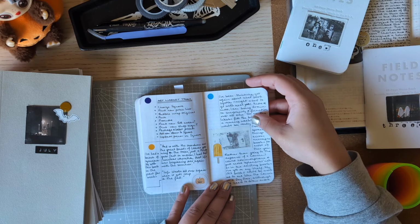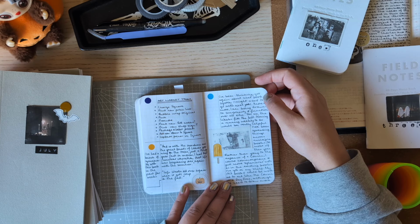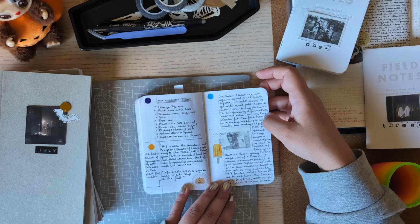I've been thinking yet again about what book system I want to go with next year. More and more I'm being drawn to simplicity and function over all else. For me, the weeks fits the bill. That didn't last long. Having a running weekly to-do list would be really helpful.